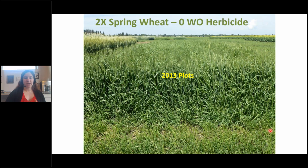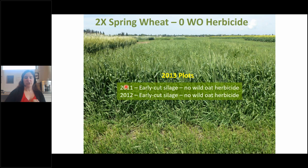So just some pictures to get started. This is a 2013 plot. This is a 2x seeding rate of spring wheat with 0 wild oat herbicides applied. Prior to this year, we had 2 years of early cut barley silage, again with no wild oat herbicides. So you do see some wild oats in here, but the pressure isn't actually all that bad compared to even the barley picture that we saw previously.